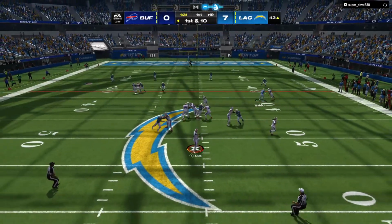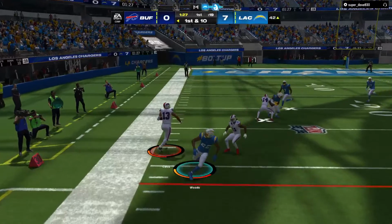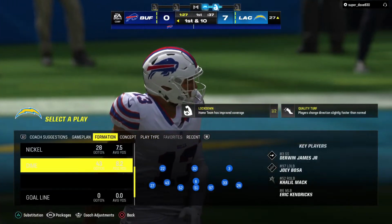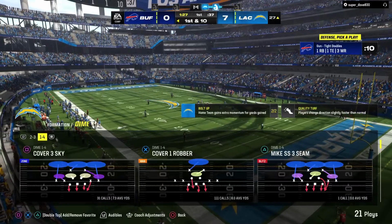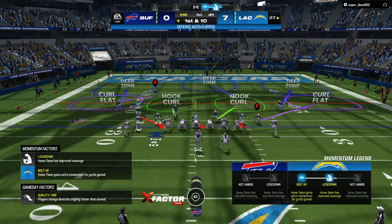Allen now looks to throw. He'll find Gabriel Davis. And he is out of bounds, but not before he's inside the 30. Back-to-back nice gains. That one for 14 yards and another first. Really a solid start here on the opening drive, Charles. He's now 4 of 4, and they're already in plus territory.